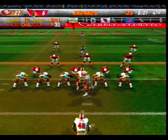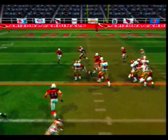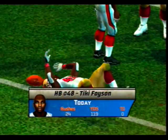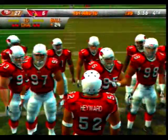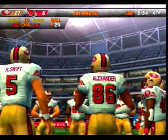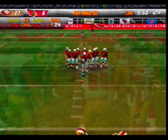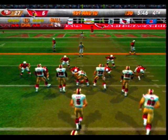Only one man back. Swift sends a man in motion. A little misdirection. Fields comes up to make the play at the 24-yard line. That's a good job of separating out of the defensive lineman. They created a crack. He saw it and made his move. Ball on the 24-yard line.